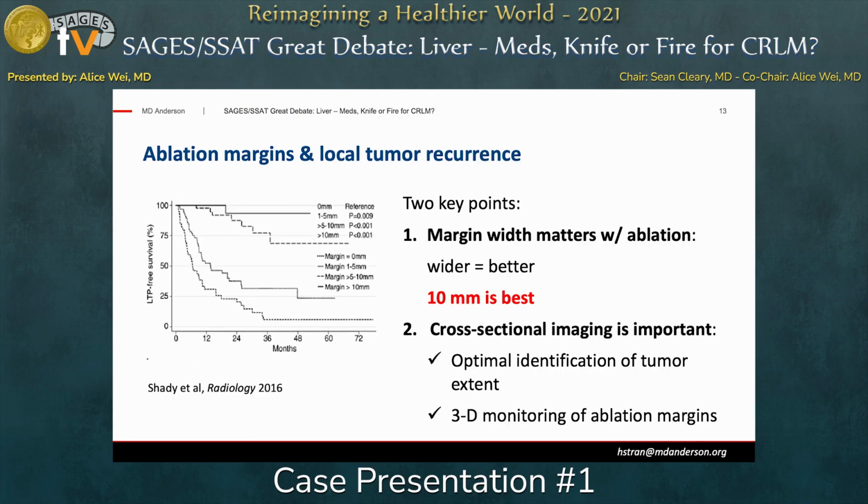There are also other considerations. Ablation margins matter when it comes to local tumor recurrence. This is data out of MSK in 2016 that showed 2 key points. Margin width matters when it comes to ablation. The wider, the better. A 10 millimeter margin is associated with the lowest rate of recurrence compared to much narrower margins. The other part that was really critical that we need to think about is that cross-sectional imaging is critical to optimal identification of tumor extent and 3D monitoring of ablation margin.